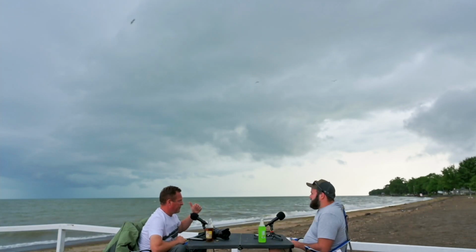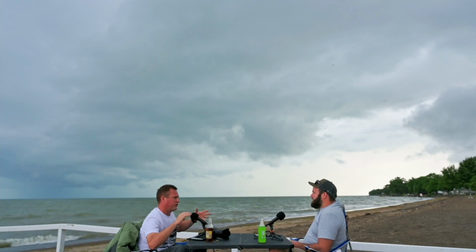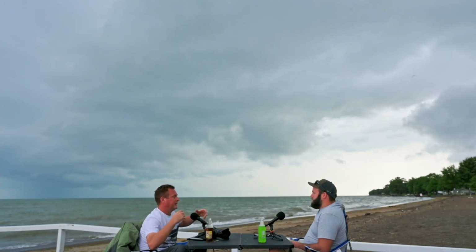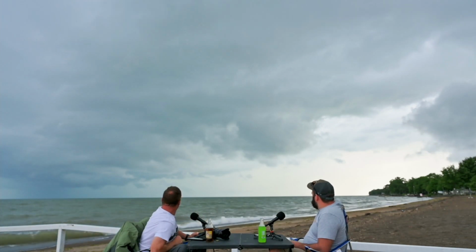A lot of stuff goes out deeper into the lake, and then with the dissipation of some of the stuff, that's the issue with us. We can go somewhere, set up somewhere, and then it totally sort of breaks up and nothing really hits here other than some rain, which isn't as exciting.